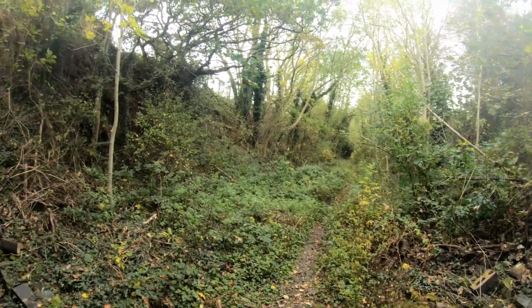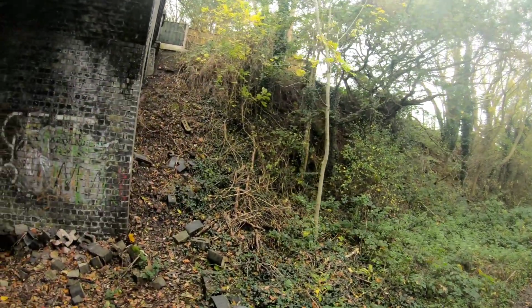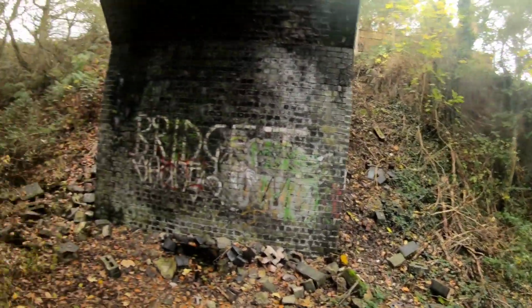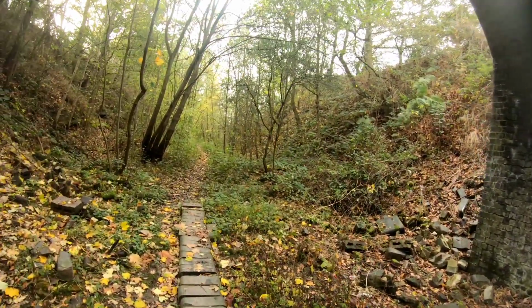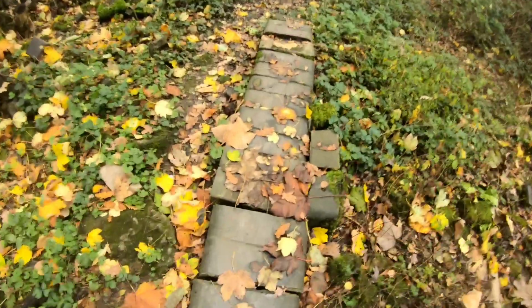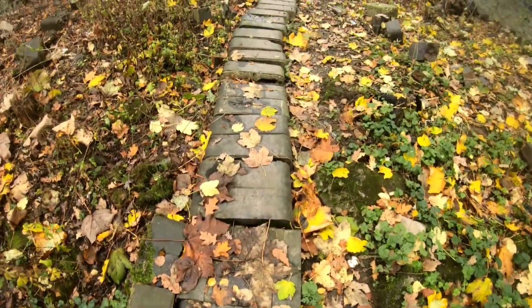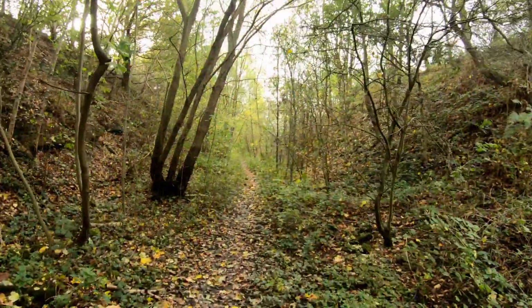So the only real thing that's left of the station is the old station master's house, I think, just on the top there, but it's well set back. Can't really get close to it to get any decent footage. But somebody set these out just to let you come through the path, just so it's a bit out of the mud.